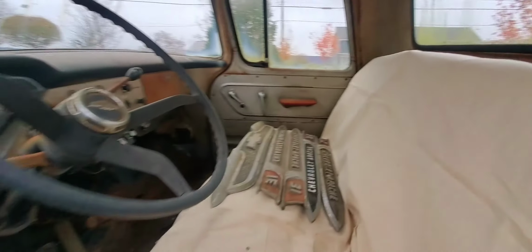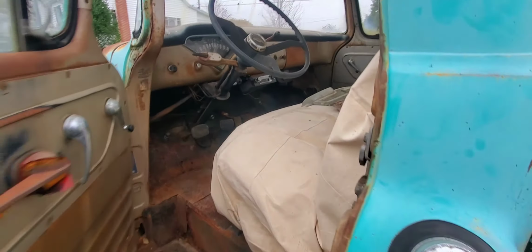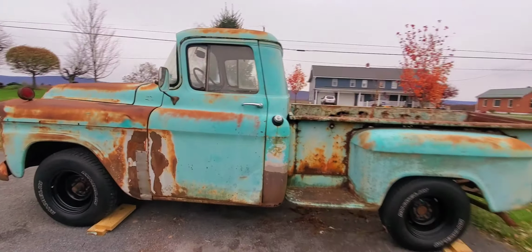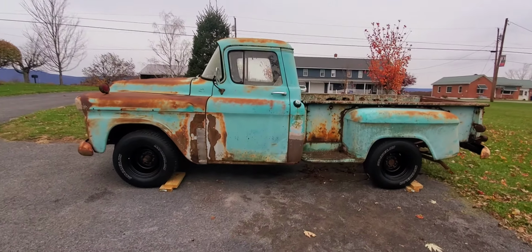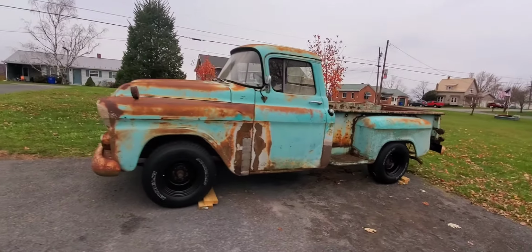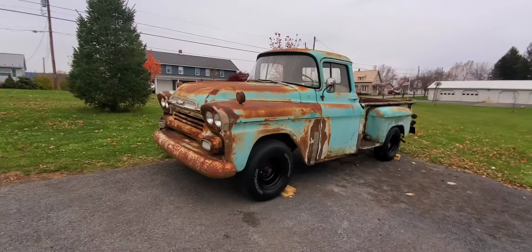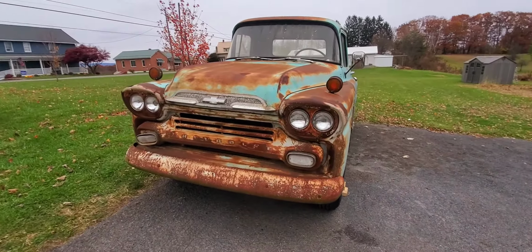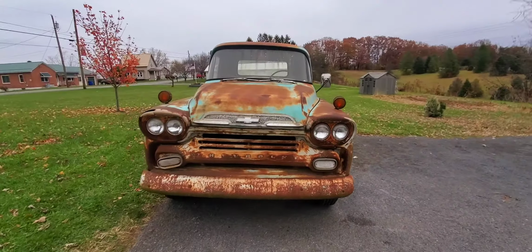But anyway, thanks for checking it out. Give you one last look here. The front end on these Apaches had the 4 headlights, and it is a unique look.